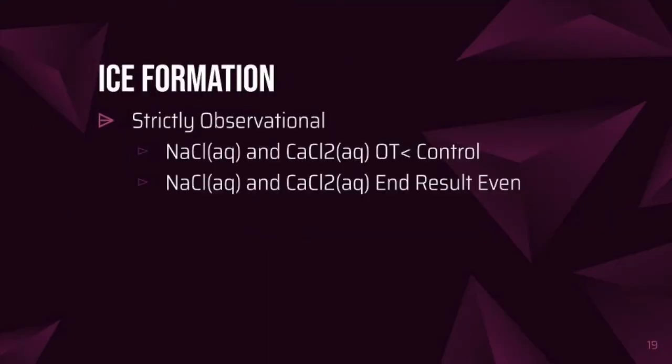Something that is very important to stress as I introduce my analysis of these experiments is that I did not have a method to measure the exact amount of ice on each sample, so my results are almost purely observational. The 2 main things that I discovered within the ice formation section of my research were 1. The asphalt samples containing the liquid calcium chloride and the liquid sodium chloride anti-icers seemingly had less ice formation over time, and 2. The end result of all 3 samples appeared to have somewhat even levels of ice.